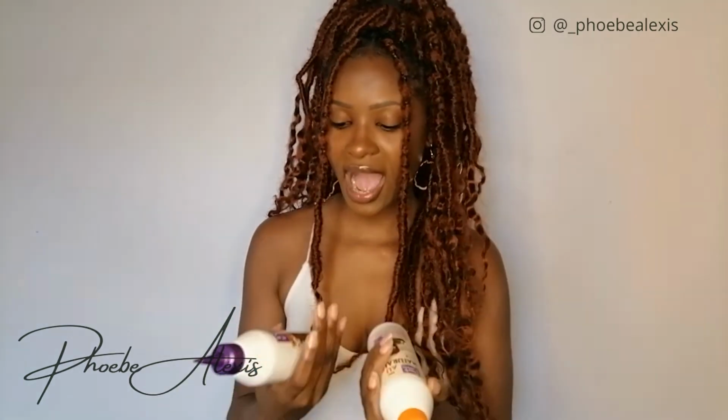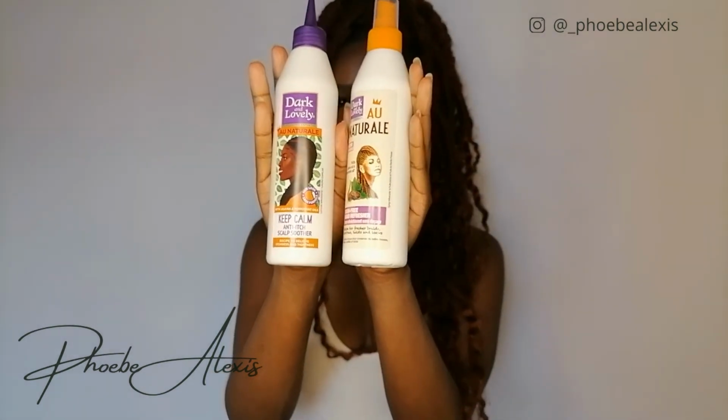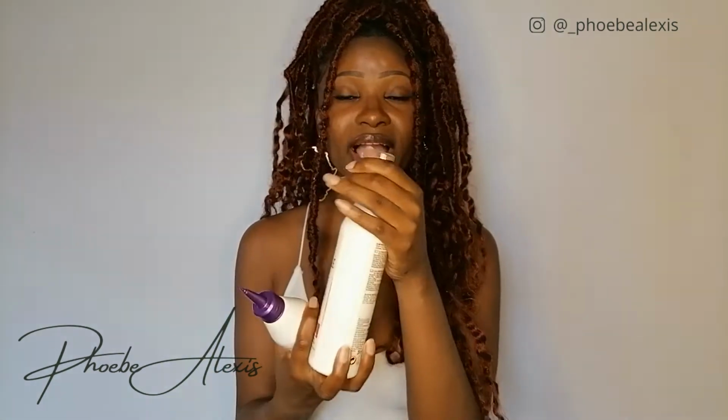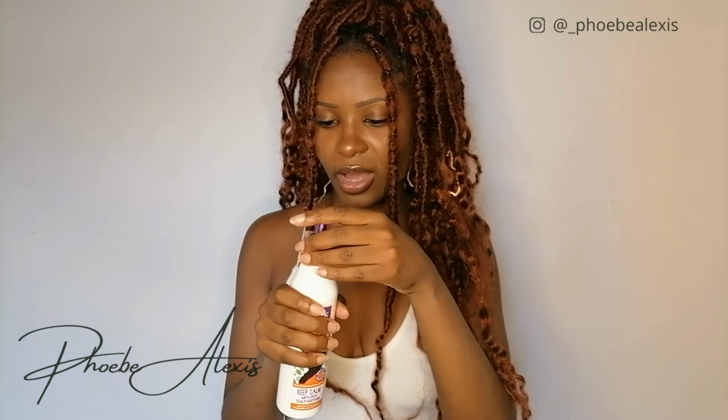But for the time being, while I have a protective hairstyle in, I will be trying out these two products and giving you a review on how I feel about them. So far, I like the way it smells. I've sprayed this on my head. It feels like my hair was just recently washed. So I think that is the whole aim of this product.